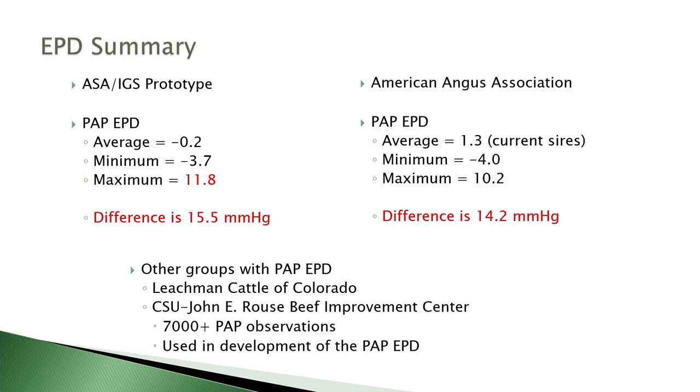We've just finished up a prototype for the American Simmental Association and their genetic evaluation arm, International Genetic Solutions. And these are the summary statistics there. A little bit different averages, but the same range, and it's probably because they have about the same heritability estimate. And we've done some others. We've done Leachman Cattle of Colorado, but I wanted to point out that the John E. Rouse Beef Improvement Center says there are 7,000 plus PAP observations. I would say there are probably over 9,000 now. And this is the data that has driven the development of these PAP EPDs for both Angus and IGS.